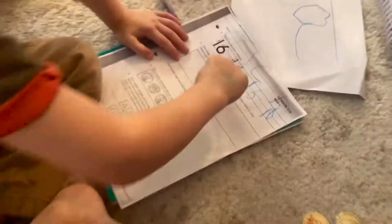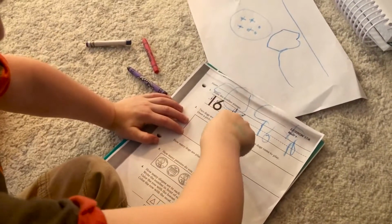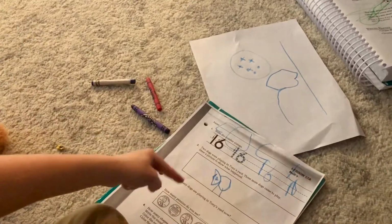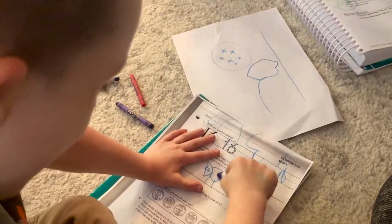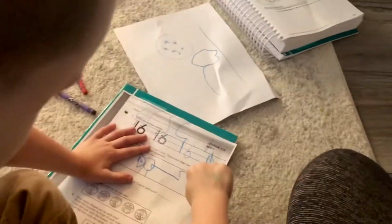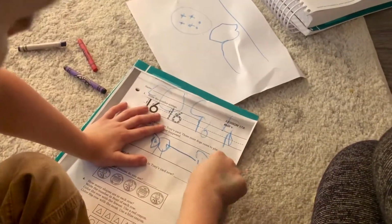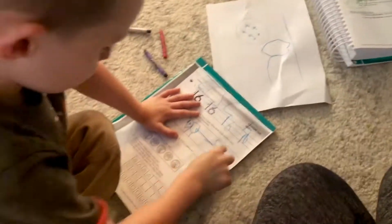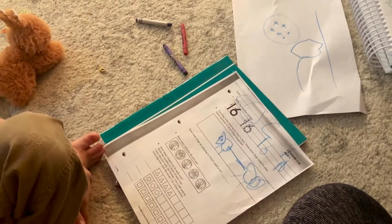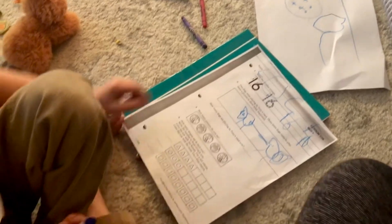Good job. So first, it says 2 dogs are playing. It says 3 more dogs came to play.